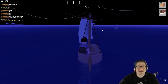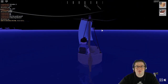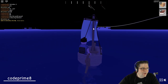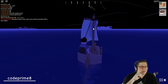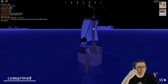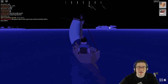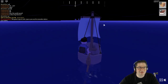All right, so we headed north to get to that island. So I'm going to head south back towards Defaultio and Geronimo. But how am I going to sell stuff? This game is great, Josh. I guess you need to remember where your stuff is. Unless you have some kind of respawn point. So we know that that's the island that holds the axes and stuff. So let's head over here.